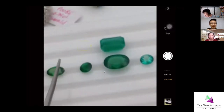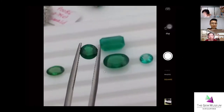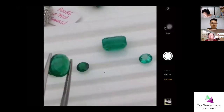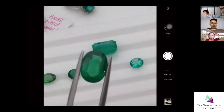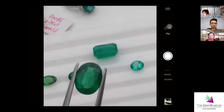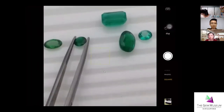Okay, and then this is a Brazilian stone. I think just now I showed you under the microscope. This one most likely is a Zambian. It's a 3.5 carat. This is not so garden. The one that is garden is the round stone. Let me show you the round stone again. This one. This is like garden.